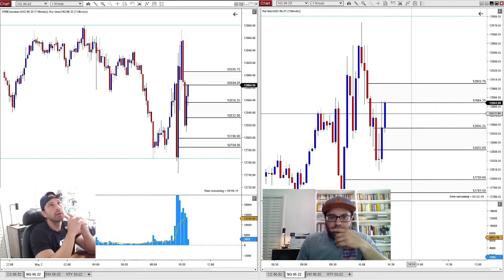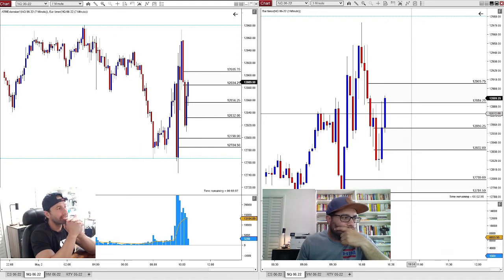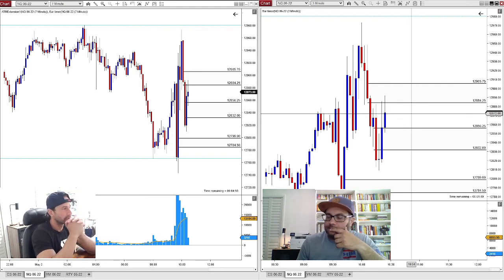Okay, I have a zone there that's being filled. If I have a new fresh tick extreme, I will put my order, but it's not going to. Obviously there are sellers there, but I want to see a fresh new extreme if I want to trade this to the short side.